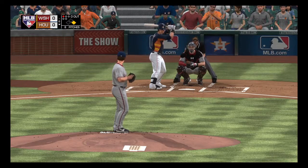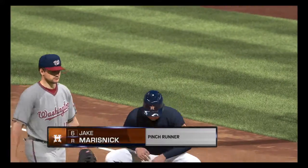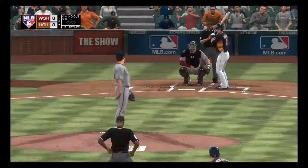I wonder if that call not going his way right there has anything to do with walking the left. Oh, and while we talked, that pitch got away and ended up hitting him. So he'll head down to first on the hit by pitch. Third baseman, number 2, digging in once again, Alex Bregman.